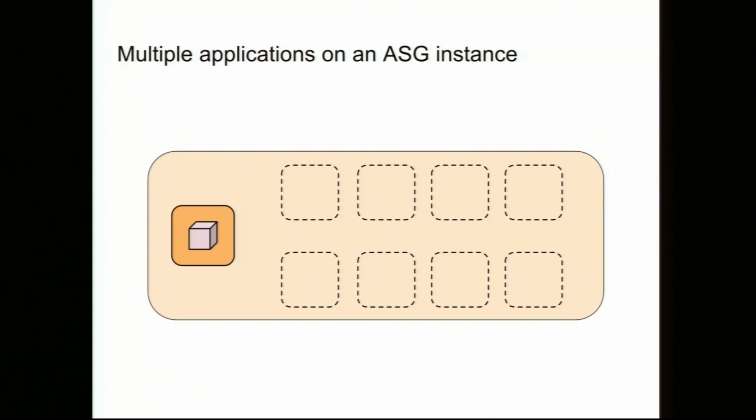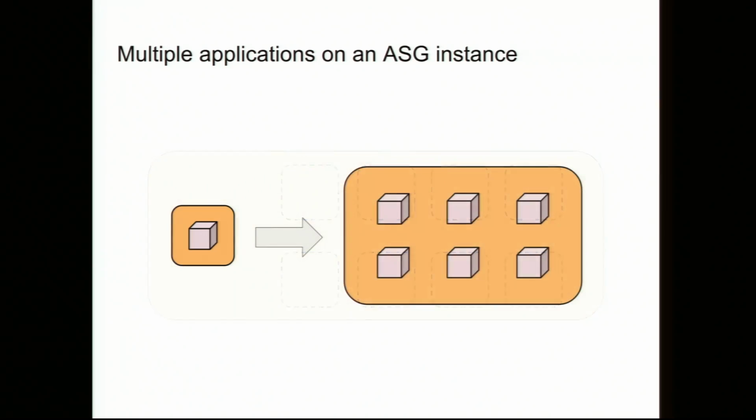So we've had a look at what might happen if I have one package deployed to a single instance, but what about if I'm trying to deploy multiple applications to my instances? So I've got maybe several applications all targeting the same auto-scaling group. What happens in this case?